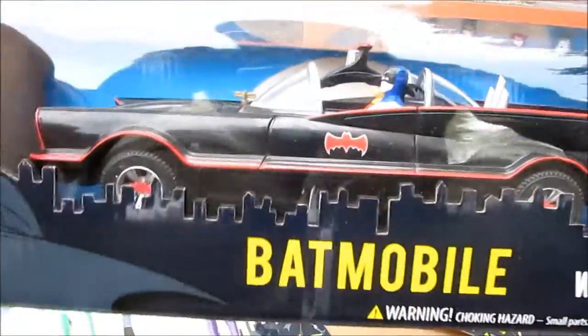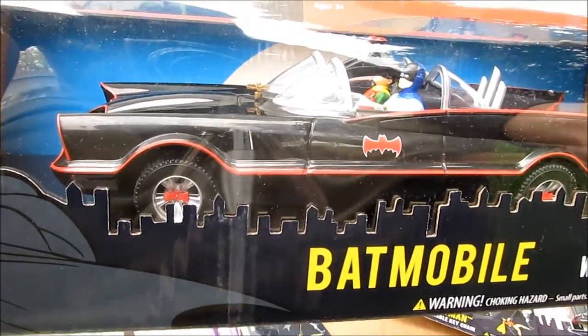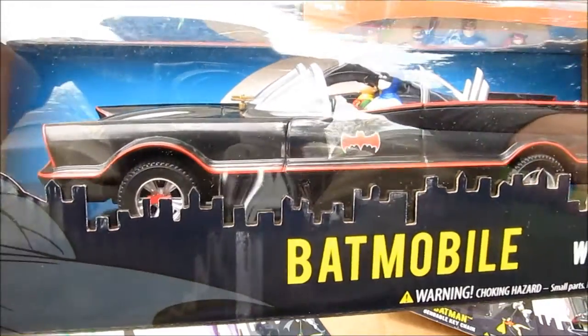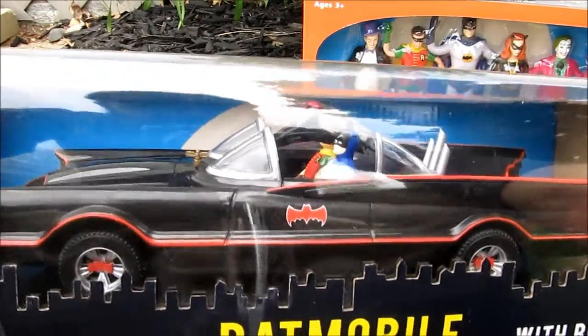Some people might not like the non-rolling wheels, but due to licensing agreements and such, in this scale it had to be non-rolling wheels, from what I understand. Which is great for display. If you're going to display this, you don't have to worry about it rolling around. So we'll get some of these opened up and then we'll check them out in a little bit. Stay tuned.